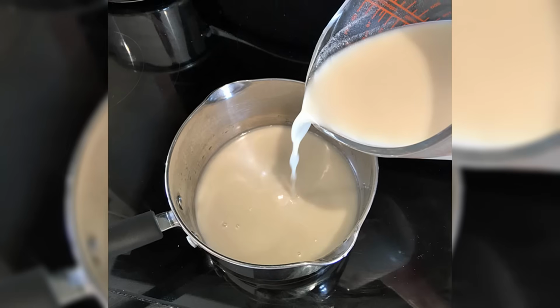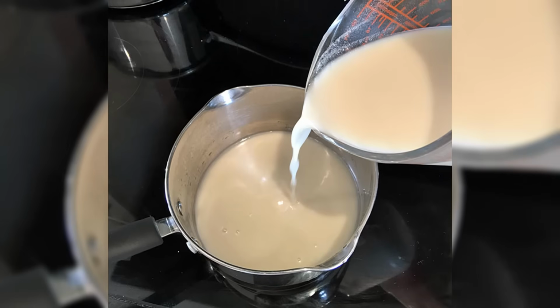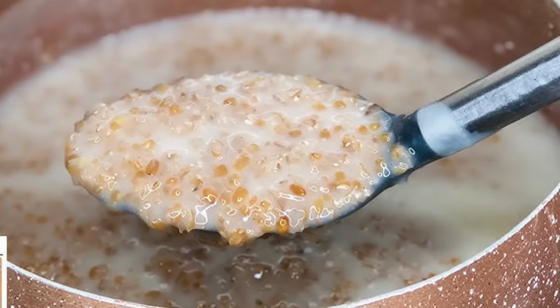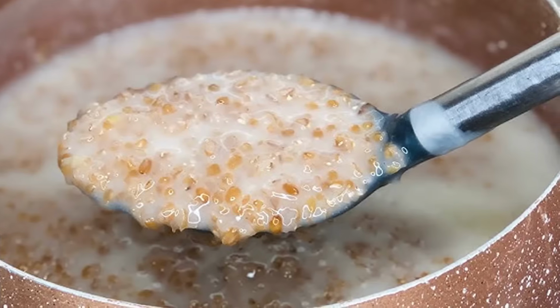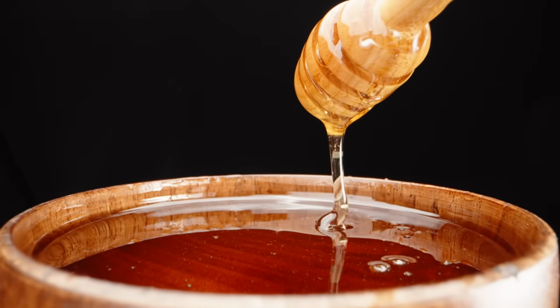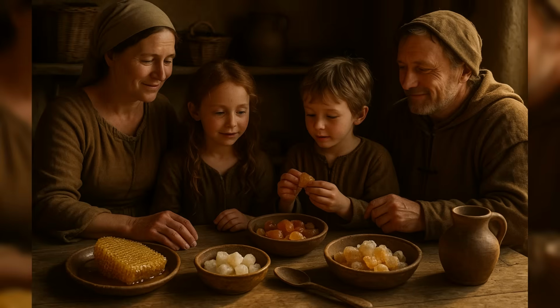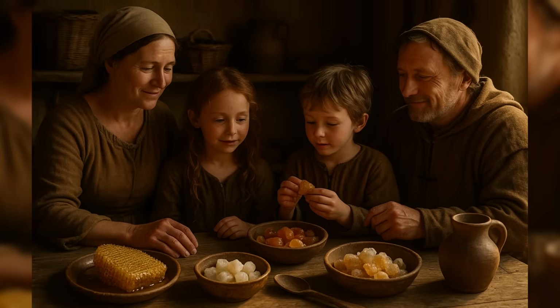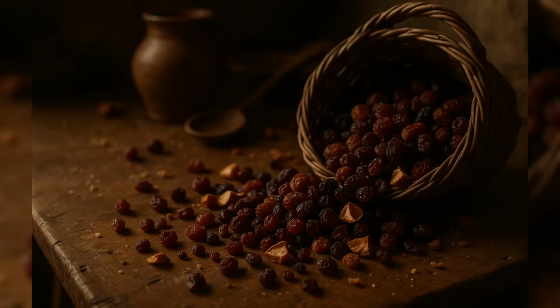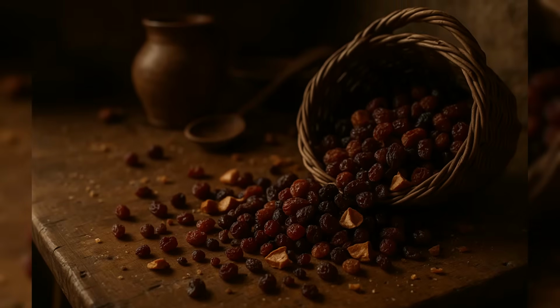Milk-based frumenty was considered significantly more luxurious than water-based versions. The milk created a creamy, rich texture that transformed simple wheat grains into something genuinely indulgent. Sweetening came from honey when available, though families often had to make do with whatever natural sweeteners they could obtain. Dried fruits like raisins, currants, or chopped apples added both sweetness and texture.